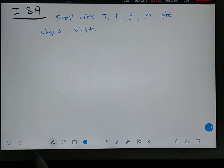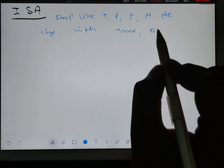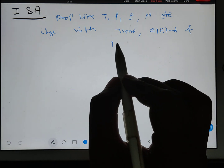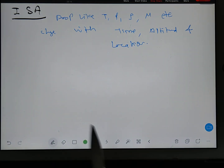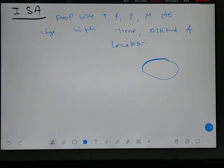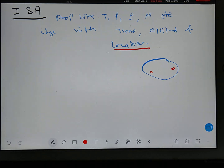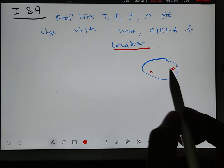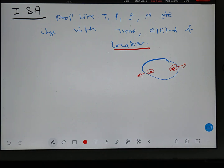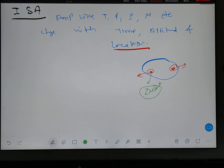These change with time, altitude and location. Okay, you understand the point. Suppose I am sitting right now in my campus, and you are sitting at your home. We are all in India, but we have different locations. Morning you face a different temperature, I face a different temperature. Like if you check on Google, my location Dharwad will have a different altitude, and your location will have a different altitude. So these are the factors.